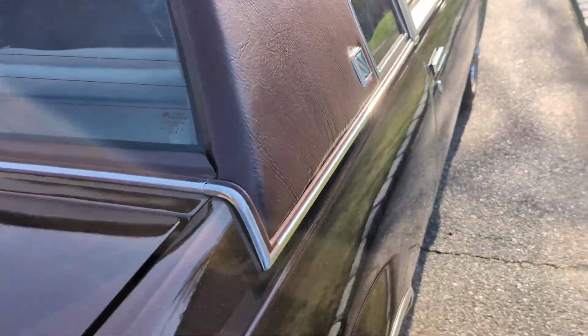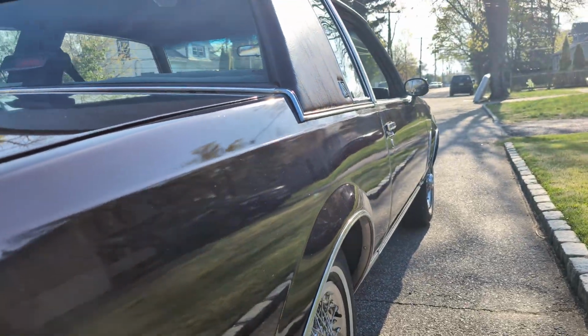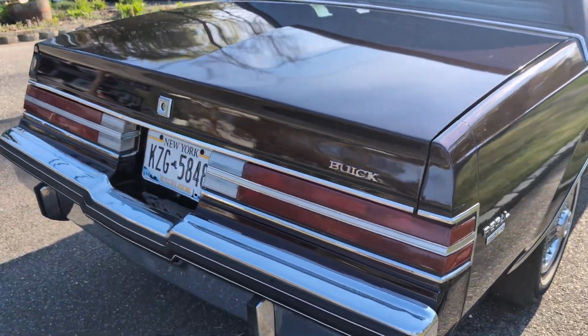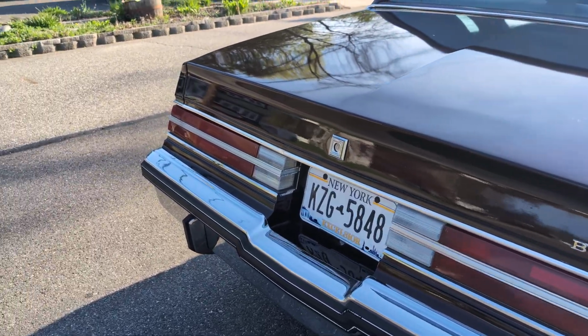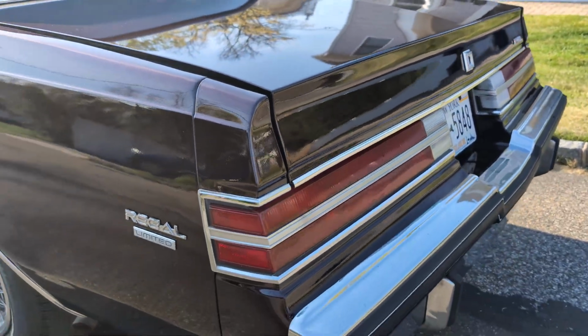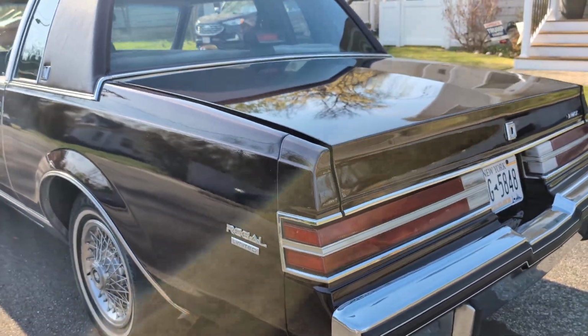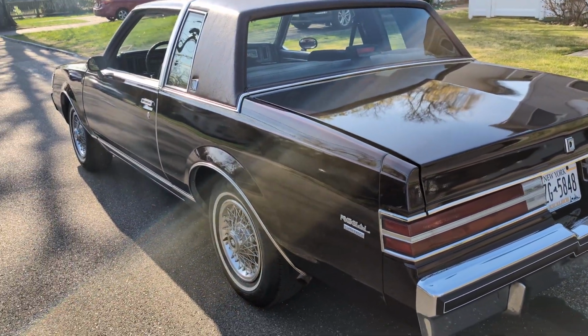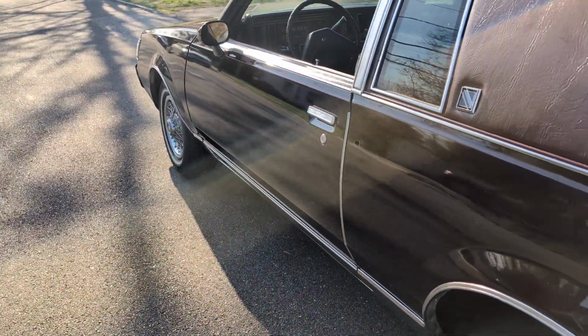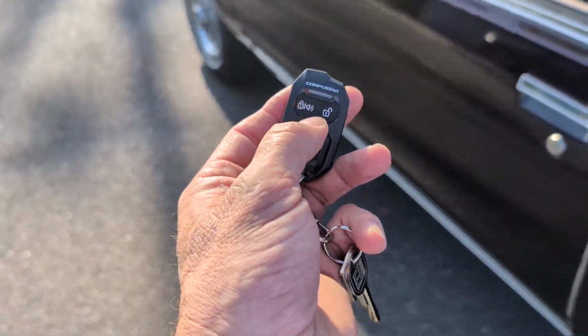New vinyl roof. I also had it painted recently. Nice straight body. All the fillers are in great shape. Nice bumpers. Trunk sticking up a little there. I'm not sure exactly why. It's got an alarm on it with keyless entry.